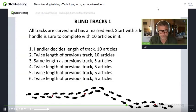So let's say, for example, that I think that my dog can do a 30-meter long track. Then I have another person setting a 30-meter long track for me with 10 articles in the track. So the person is leaving 10 articles that this person has been touching, so it has her or his scent on them. And when I can do a 30-meter long track with 10 articles 3 times in a row, then I move on.